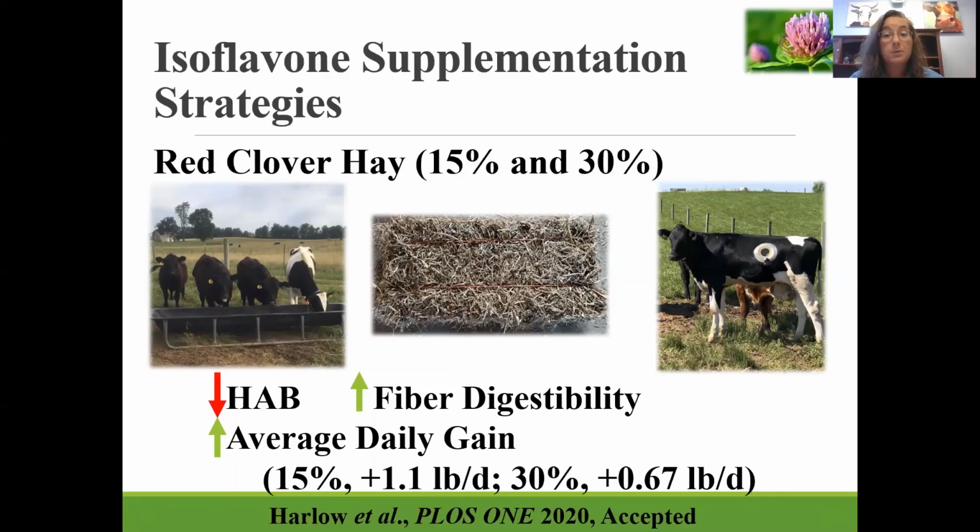Probably the most interesting result from this experiment was that the 15% treatment was more effective than the 30% treatment, and that the 15% treatment allowed for about an increase of 1.1 pounds per day, while the 30% treatment was only about 2/3 of a pound improvement per day.